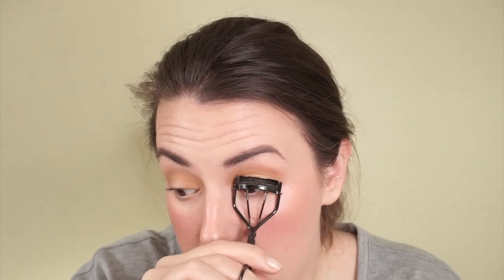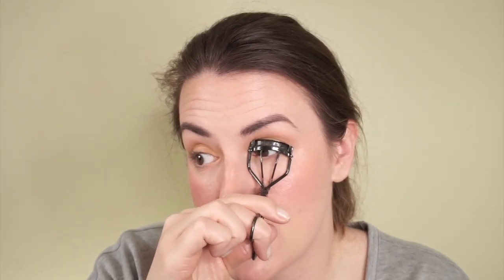Also, this makeup look is not really looking like a winter look to me. This is more of like a fall look. But it was just calling to me today, like a fresh warm look. I don't know. So let's choose a mascara from the drawer. I need to revamp all my mascaras in my drawer, and I usually do a turnover every season, and we're just on the cusp of a new season, so you know.